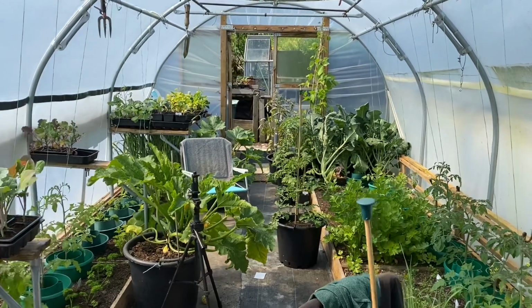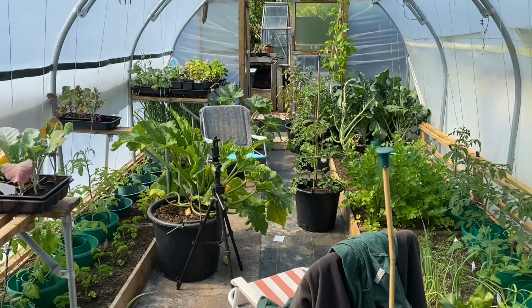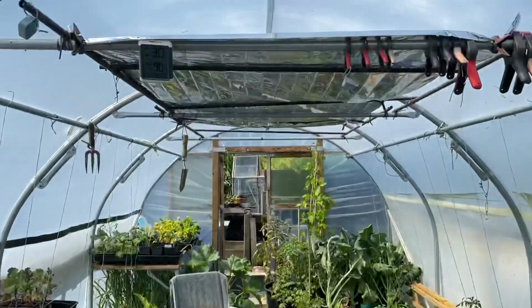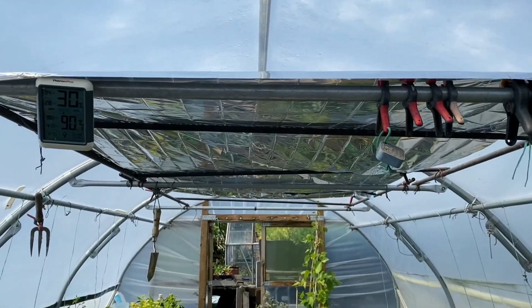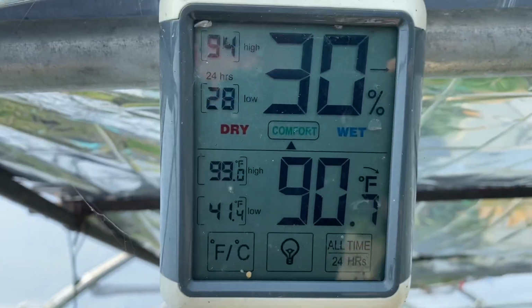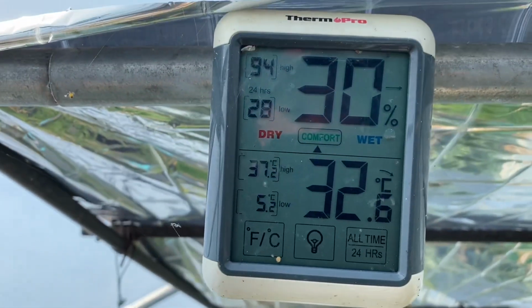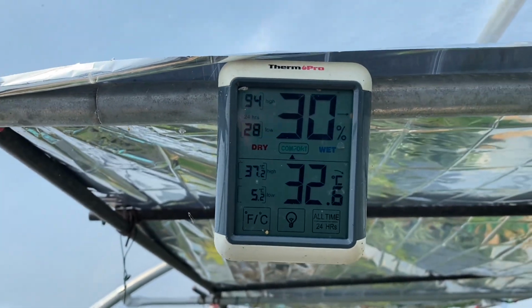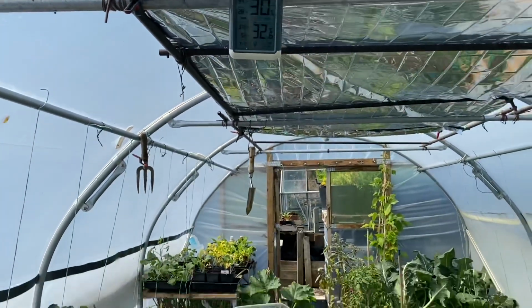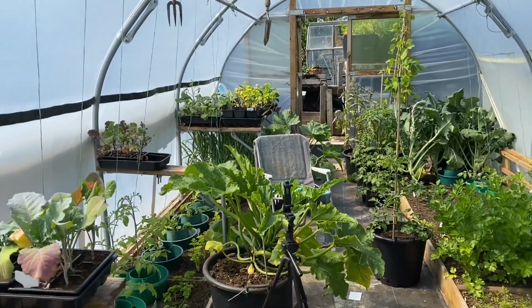And I've got a lot of space in here, a lot more space than I normally do at this time of year. And that's because I'm just relaxing. I want a place to be able to sit. And I've also got my shade up here now because it's getting really warm in here. So it's 90 degrees Fahrenheit, 32.6 degrees centigrade. And it's only 11 o'clock in the morning. It's plenty warm enough in here now. And there's good light levels in here, even with the shade up. So yeah, let's just start.